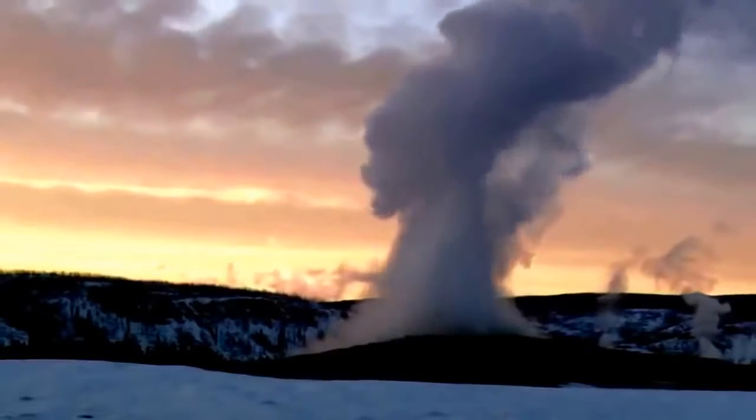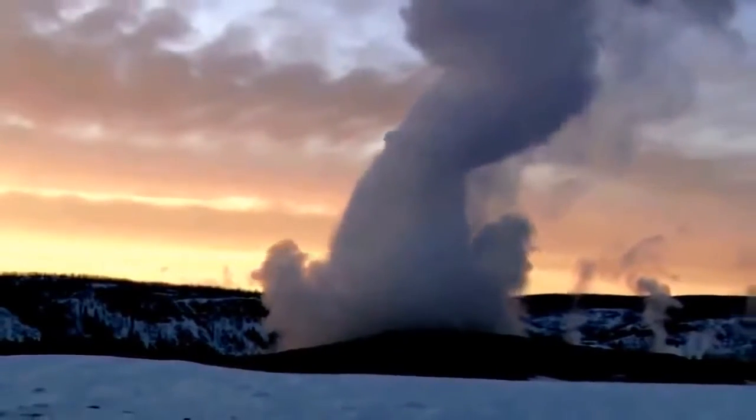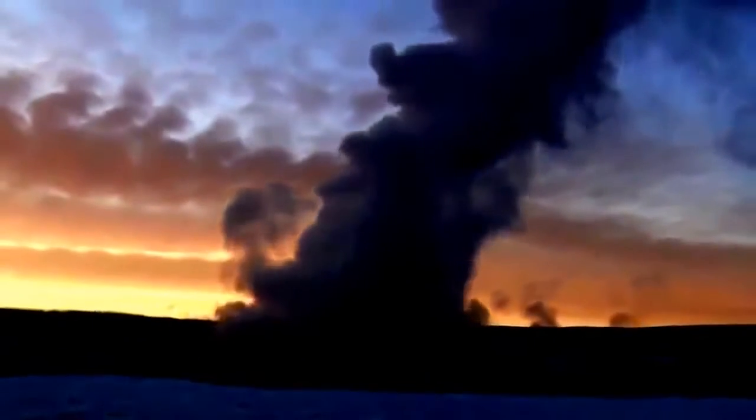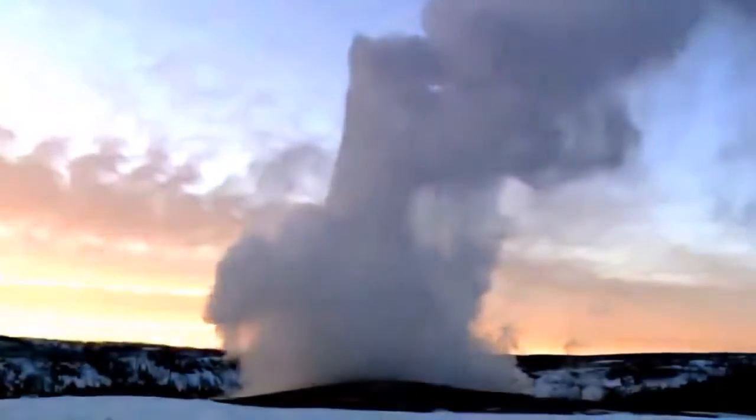In the Upper Geyser Basin, Old Faithful erupts on schedule. Winter has no effect on its deep internal cycle. But the surface world has been feeling the season, the tilting of the north away from the sun.